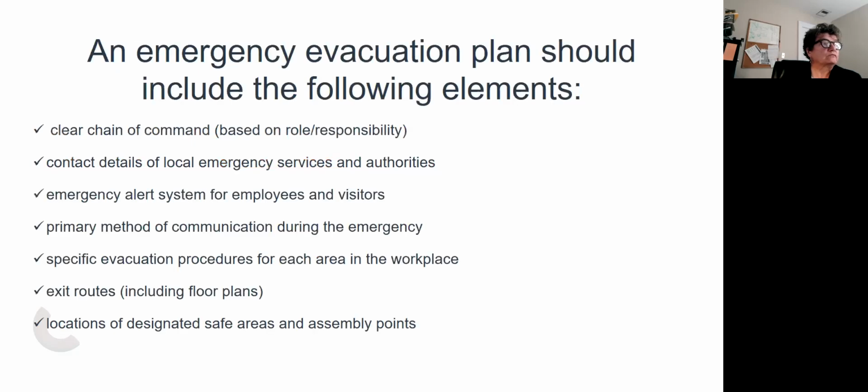Okay. So what's it include? Well, who's responsible, and what's their role and their responsibility? What are the local emergency services, who are the authorities, and how is that going to work? What's the emergency alert system, the EAS, and what does that look like? How are we going to communicate? What are the procedures in different areas? If you have a big community, what are the procedures? What are the exit routes? How are you going to get people out? And what's an alternative if that particular exit is not accessible? And where's the safe zone? Where do you want to collect people?